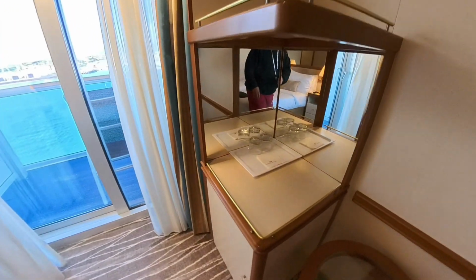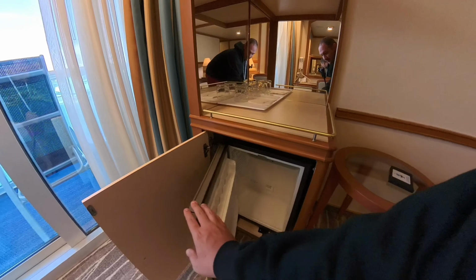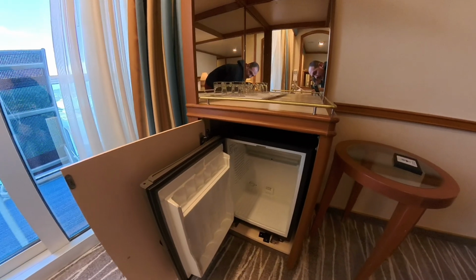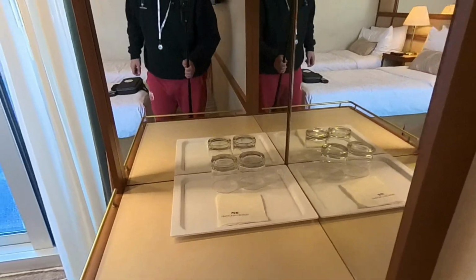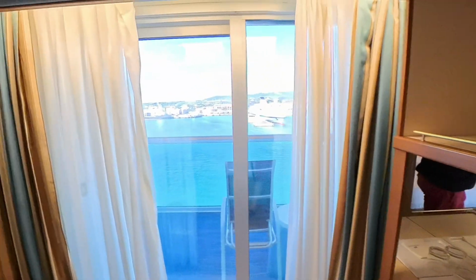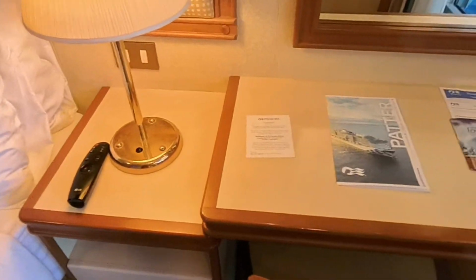So here's the mini bar area. Open this, and we have a fridge. So there's nothing in here. I give them credit for that, unlike other ships that like to stock it and then charge you. Have some glassware and more mirrors, more reflecting. Hey, look, it's another mirror. And the desk area.